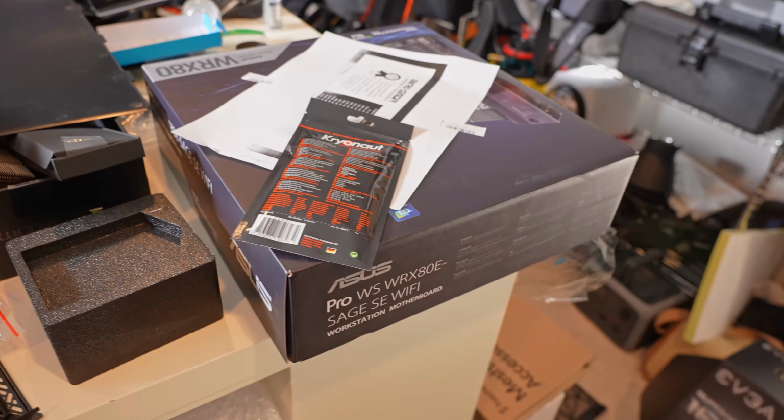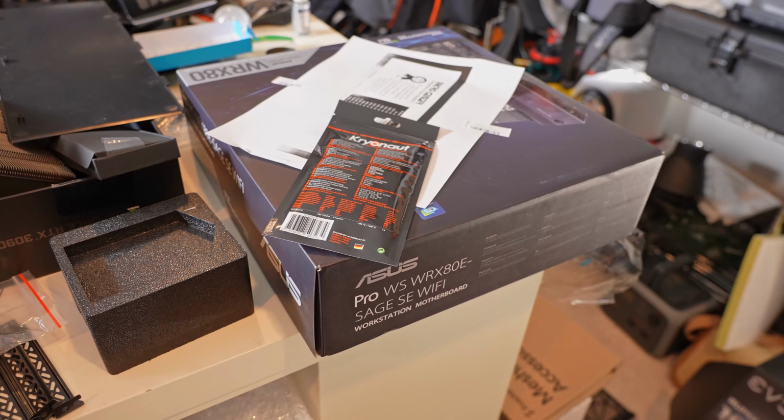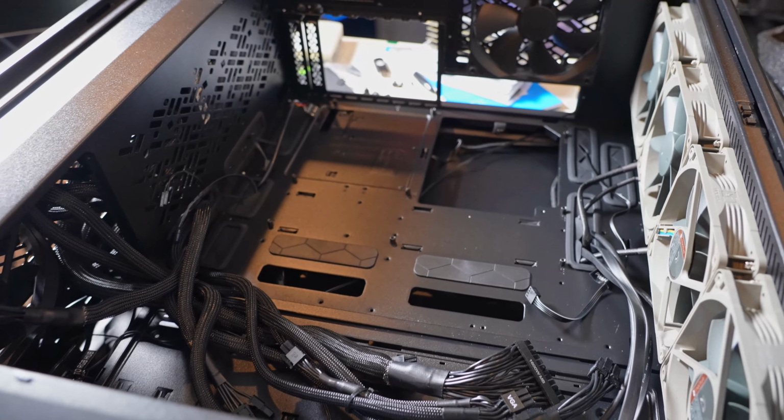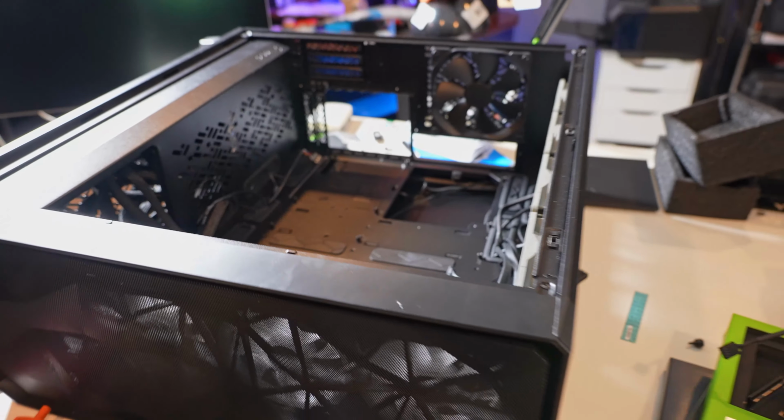So we're going to start the second build now. Here's the new board. We'll see what happens this time. Hopefully the memory works. And then we'll get all of these components put back inside of the chassis. Yeah, let's just flip to a time lapse and see what happens.